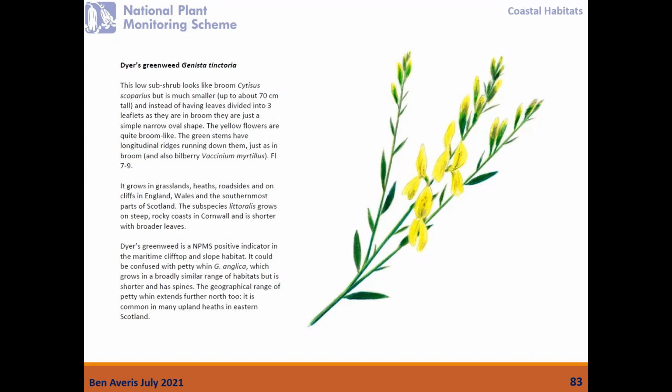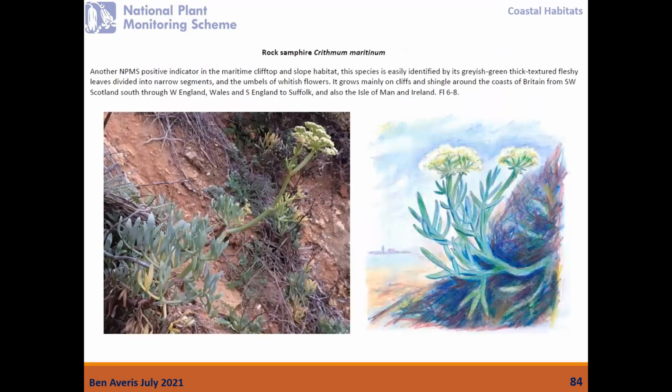And the next page has got the rock samphire. There's funny leaves, they're fleshy and divided up into quite narrow segments, but they're thick in texture. And then these umbels of dense white flowers.